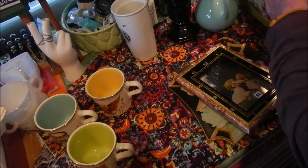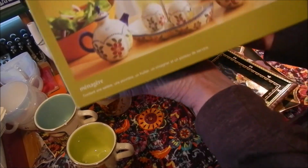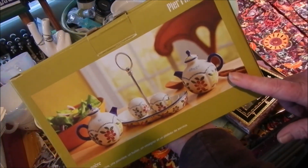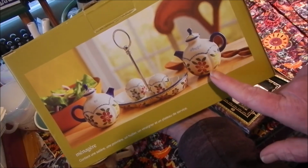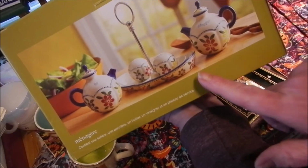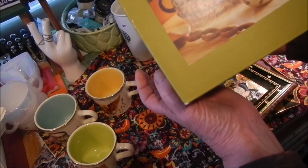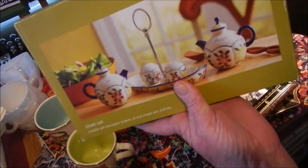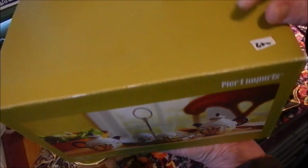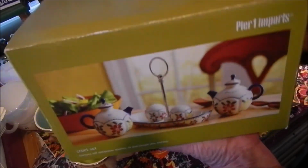And my final item is this set from Pier 1 Imports. And again, new in box, big plus. It's a little condiment set with a tray. It's got the pattern name on it. Oil and vinegar. And just really pretty. I opened it up quickly in the store and it was in good condition. And the reason I picked it up for $12 was the asking price was $6.